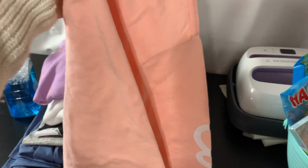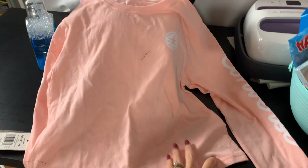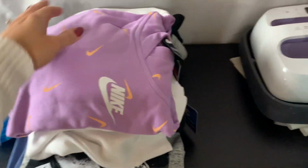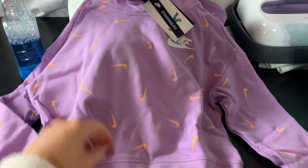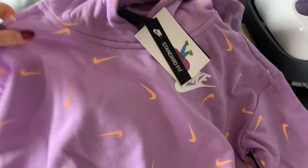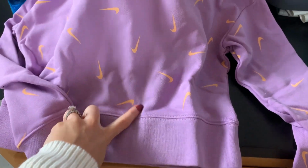And then I got her this Converse little, it's kind of a crop top, but it's not super short because we don't do belly stuff in our house, but it's still the fashion, but without showing anything. I thought this was super cute. So that's Converse. And then I got her a little Nike hoodie, also a little bit cropped fit, but not super short, which I thought was really cute with the purple and the peachy swoosh all along it.